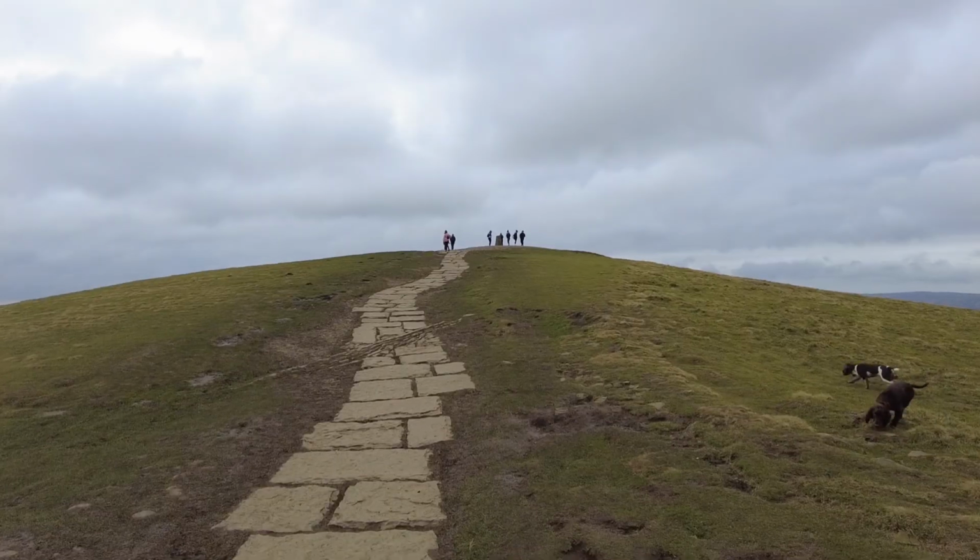We're just going up to Mam Tor, and you can tell it's Mam Tor because it's getting a lot busier. I think this is probably going to be the busiest in terms of the amount of people today, because it's so accessible. There's a car park close by. There's a lot of families and people like that just love walking here, which is fair enough, but I quite like getting out with nobody else about.